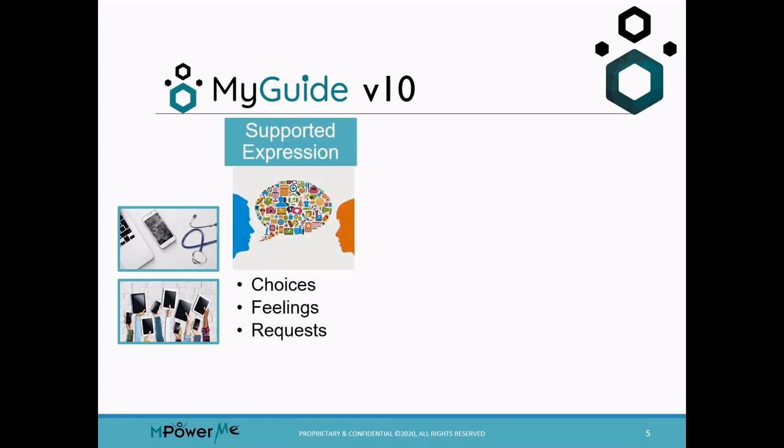The primary feature that we worked on for version 10 was supported self-expression. And that is how we receive data from the app. We time and date stamp every activity that the client does. So every time they move to a new page, every time they respond to a question, it's all time and date stamped. And so that self-expression data is collected.